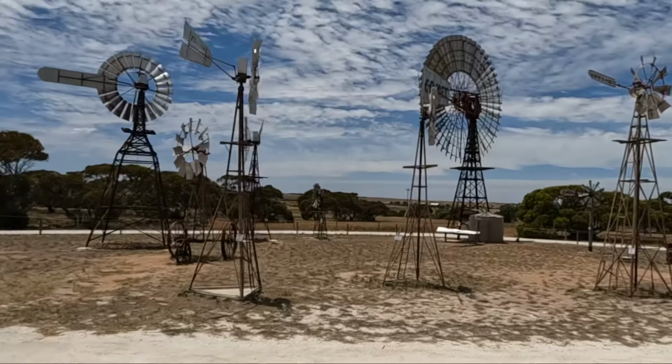We're just at the Penong Windmill Museum. It's so loud. It's the home of the biggest windmill in Australia, the Comet. Look at that bad boy. Can you hear it? I think she needs just a little bit of WD-40.